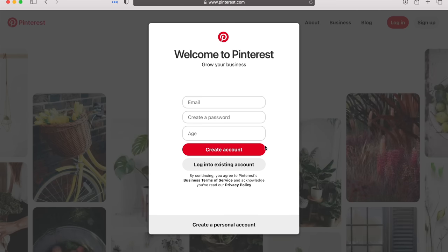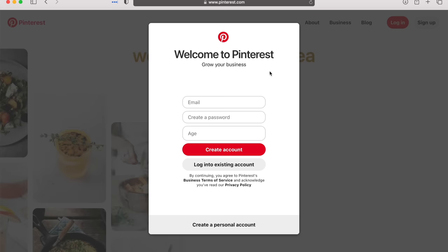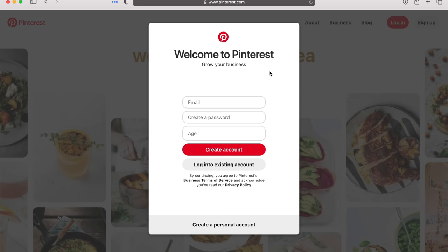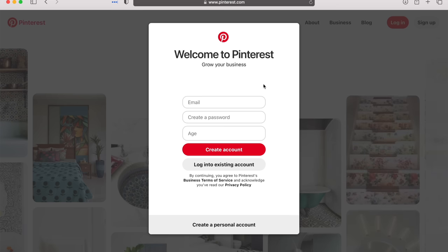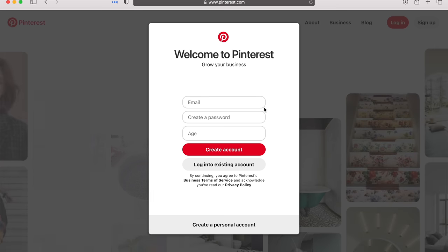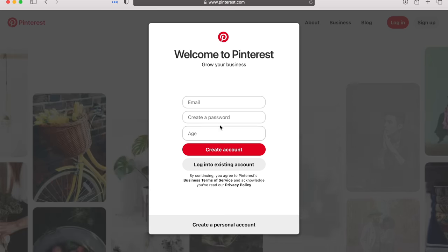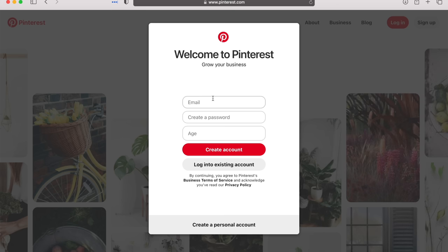Now, after you do that, Pinterest will ask you about your preferences. What do you like? For example, lifestyle. Are you into clothing, music, food, etc.? So just pick the topics that you like the most or the topics that are related to your affiliate offer from ClickBank. For example, I'm going to select, let's say, diet, healthy meals, lifestyle, fitness, exercises, etc. So do that, set up your Pinterest account.